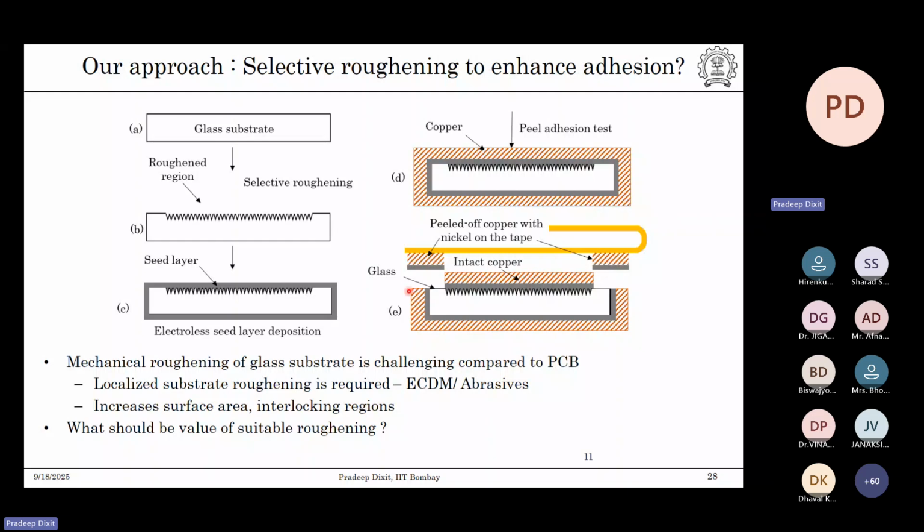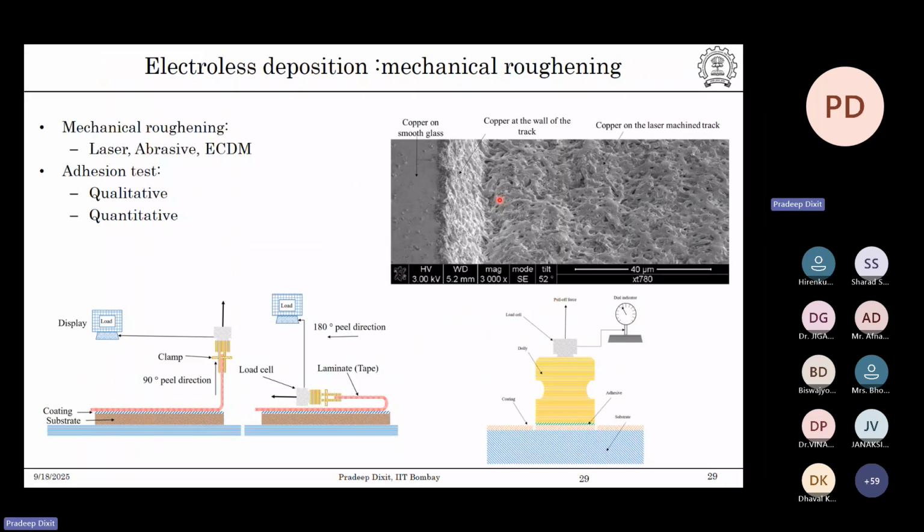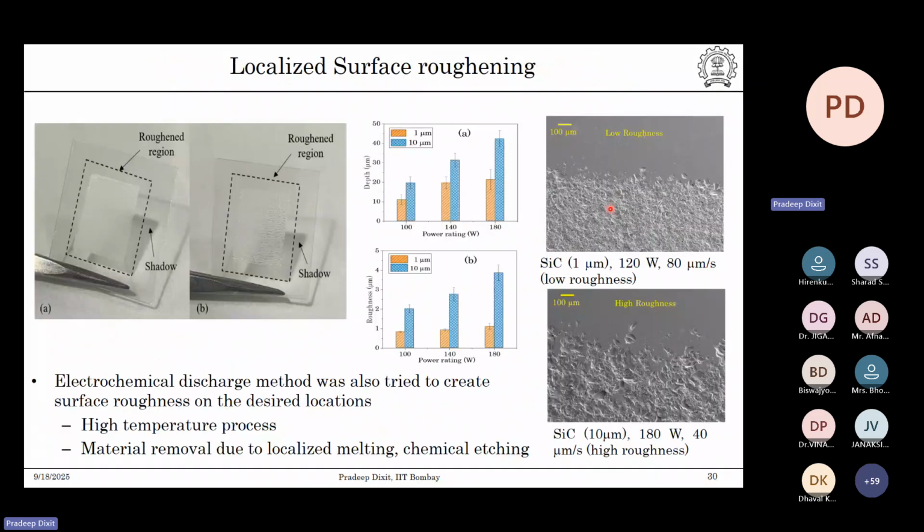And if you perform any kind of, let's say, peel test, you will see that because of this local roughening, the adhesion between the electroless layer and the surface is very, very good. That's what our results clearly indicate. Using this particular method, this is how it looks. We have copper, this is the roughening method, and then we are able to achieve relatively very good adhesion. Let me show you this picture.